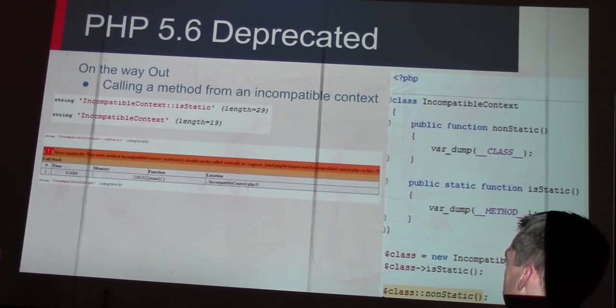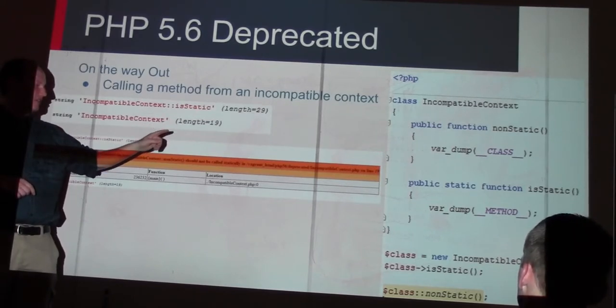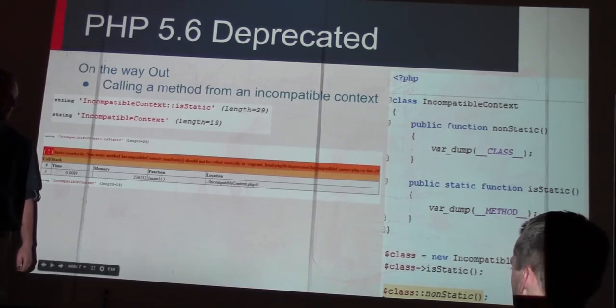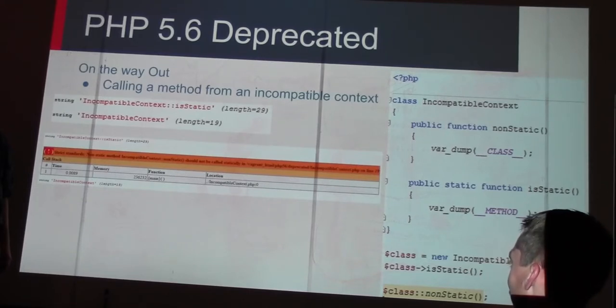Calling a method from an incompatible context. It's kind of funny, we came across one of these today in the code base. This is the classic: you have a static method being called with the arrow, and a non-static method being called with the double colon. If you call the non-static method statically, you get the message that a non-static method should not be called statically. We've seen that one a lot recently, actually. So if you have those in your code, we're going to clean them up. PHP 5.7 will tell you where they're at now.